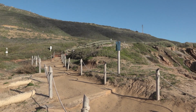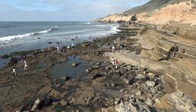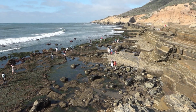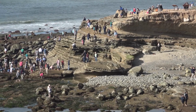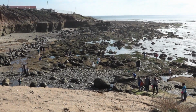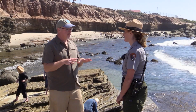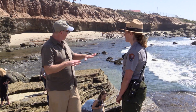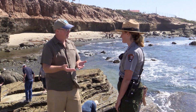The tide pool area is accessible from the parking lot by taking a trail along the top of the cliff. The trail branches off and leads down to the ocean where the tide pools are located. Our first stop is at the top of the tide pool entrance, where a visitor can see the vast tide pool area. One of my favorite things about this tide pool location is it has some flat areas over here, and it has a lot of nice rocks for people to go see the animals and things like that.